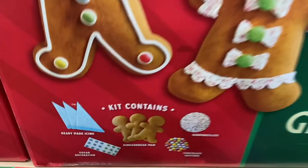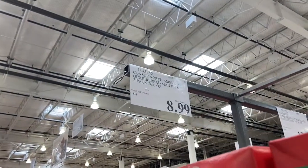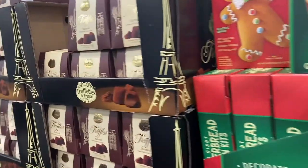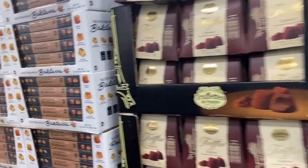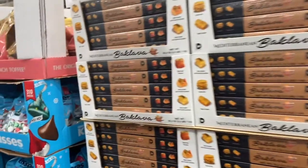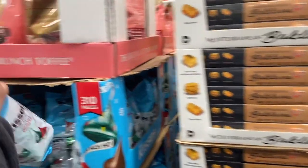This giant gingerbread man kit was so adorable. It came with 3 pretty large gingerbreads for only $8.99. I almost got this, but I didn't because we just did cookies, but that's a really great find to do with little ones. And of course, my favorite aisle, chocolate. I literally am obsessed with chocolate, and they have so many great deals on their chocolate pieces.